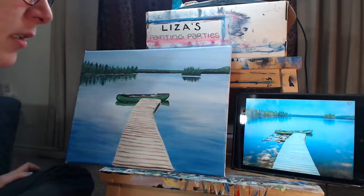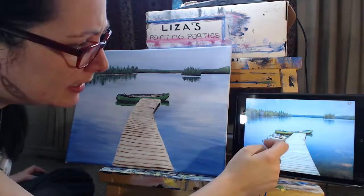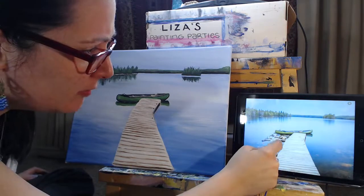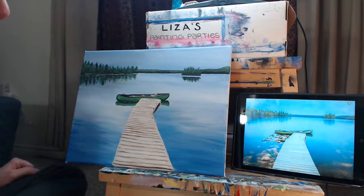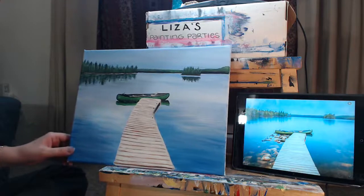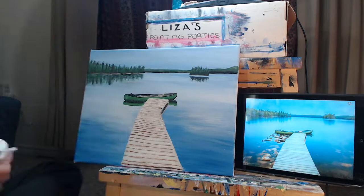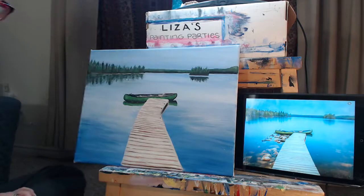Okie doke. Now, I don't really know what all this stuff is even in the water. I guess it's like another place where you can anchor boats, maybe. I'm not sure. It's like a dock that's submerged. I don't know if I want to put in all of those elements or not. Okay, so we have the reflection there. We have the dock. We have everything back here. I think it's just doing the rocks at this point. Okay, so what do I want to do? I need more white because I am out of my white and I have some brown.